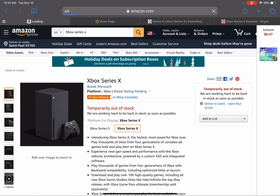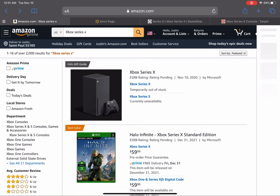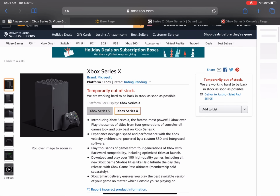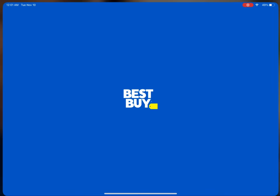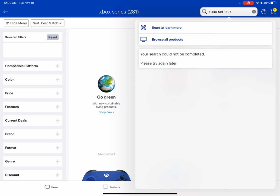Then Amazon.com showing temporarily out of stock for the Series X. And let's see what the Series S is showing. Currently unavailable. Okay, so let's jump back into the Best Buy app. Looks like it is still locked up.